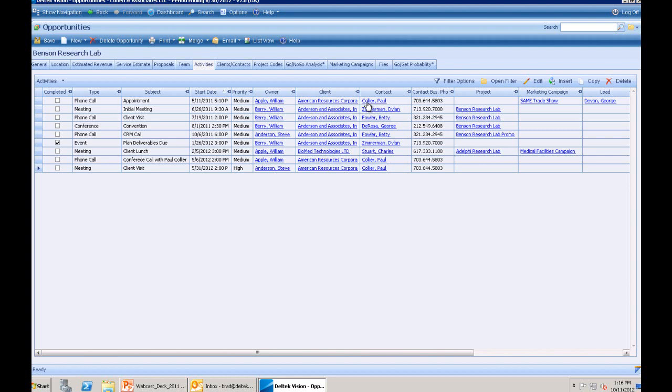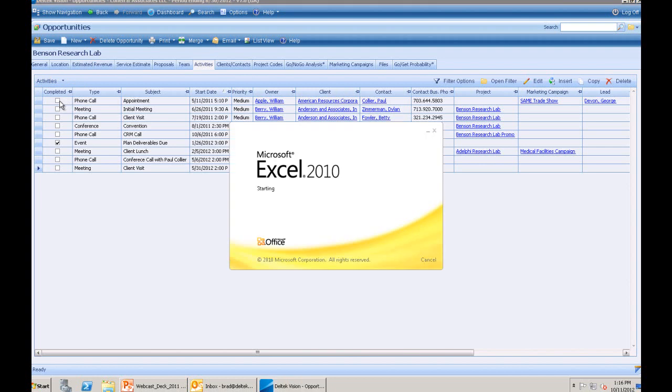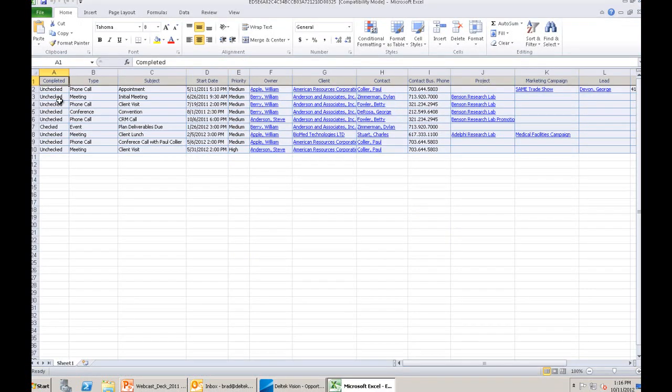But before I do that, I'm going to just show a little bit of functionality here within this screen, and what I'd like to do is go over to Activities, and this is true anywhere you have a grid in Vision. We can choose to export to Excel directly from the grid, and it's going to take what you see here and place it directly into an Excel spreadsheet.